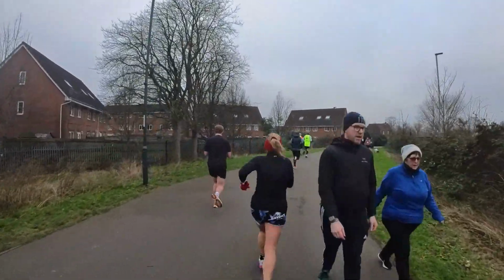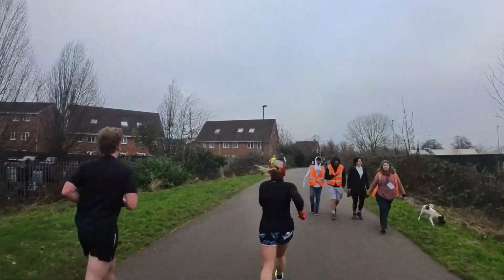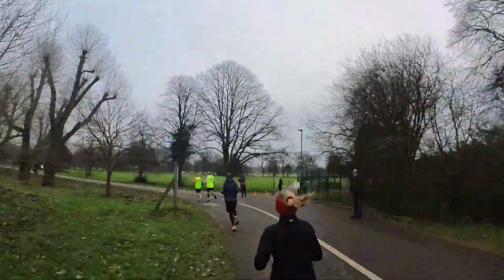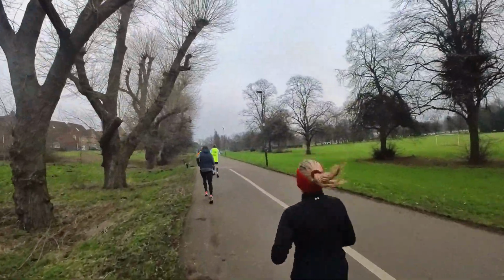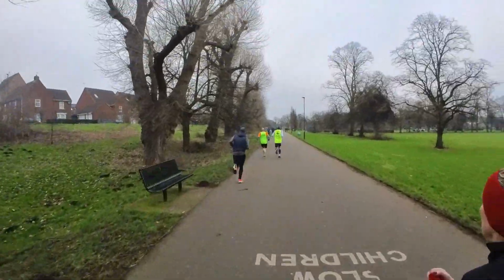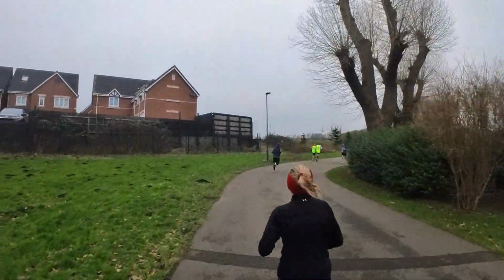Very good, but let's get the last part of this parkrun done and dusted, boxed off as they say these days, before we start handing out the chocolates. Yes, but there's nothing wrong in feeling confident. Slipping back now into Alvaston Park, and we're going out along to the lake that we did on the first part of the course before coming back and turning a corner to the finish.